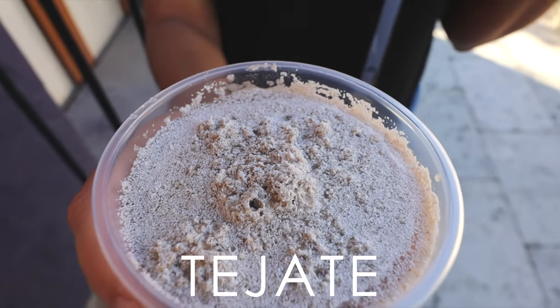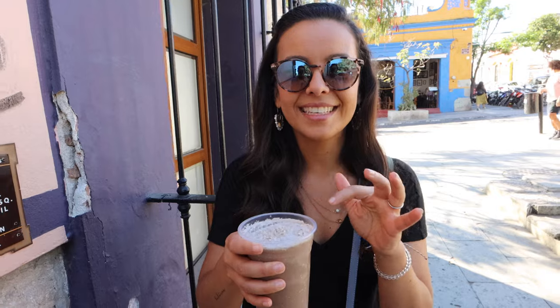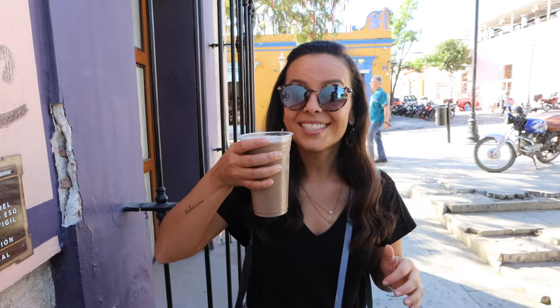This is by far the strangest drink I've ever seen. It doesn't look great, honestly, but people say that it's really, really good. It looks like it has that kinetic sand on top. Let's see how it tastes. Tejate.